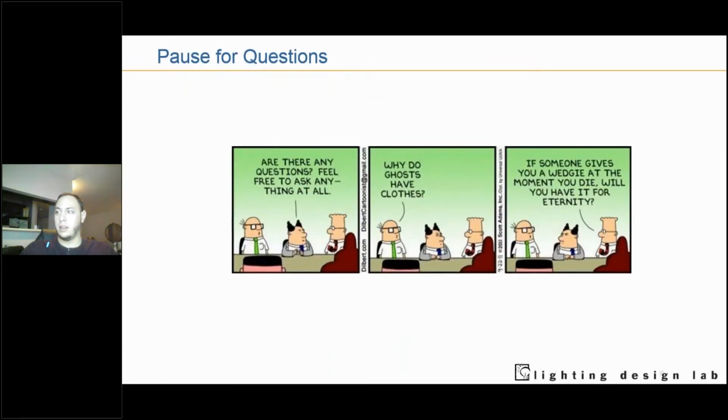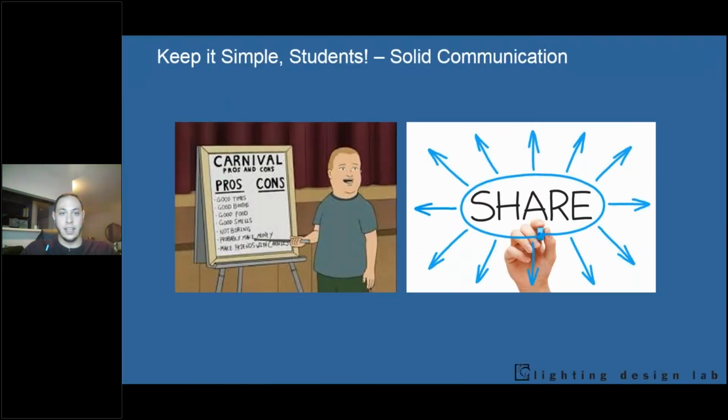Moving along here. See if there are any questions, and it seems that there are not, so that is awesome. Last section for us today here. Hey, keep it simple in the communication. How can we be concise, direct, and impactful in communication when it comes to network lighting controls?